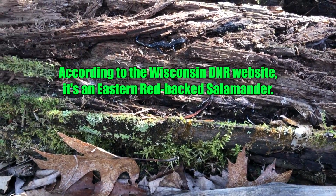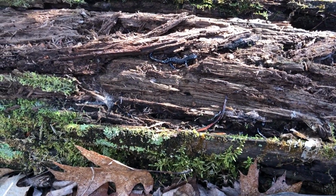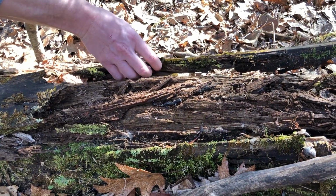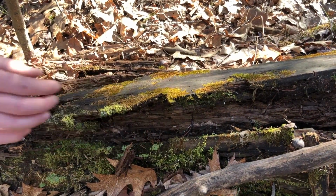Like that one or that one? Yeah. This one is the one I thought was a snake, but it's a salamander. We're going to put the wood back on top so that they stay moist and hidden. Wow, that was really super cool. I've never seen anything like that before. Obviously, I mistook it for a snake, but that was cool. You never know what you're going to find when you're out in the forest or out in the woods.